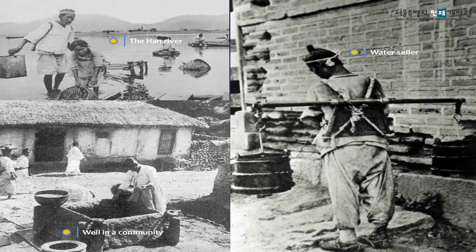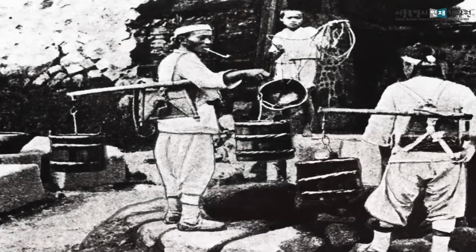So the citizens had to get drinking water directly from the river. Also, the community had wells. In that case, the citizens would get water from the community well. If you had money, a citizen could buy water from a water cellar. Here is another photo of a water cellar taking water from a well.